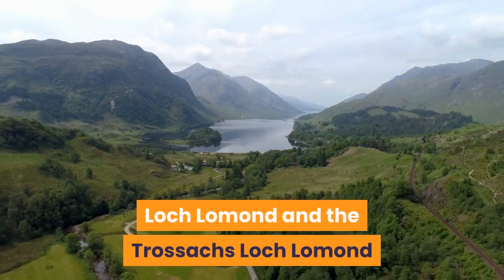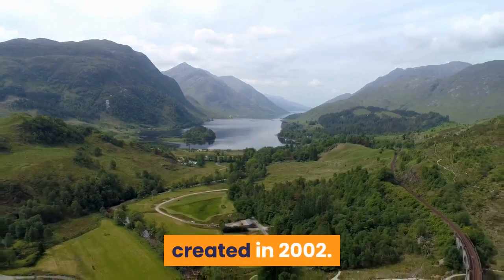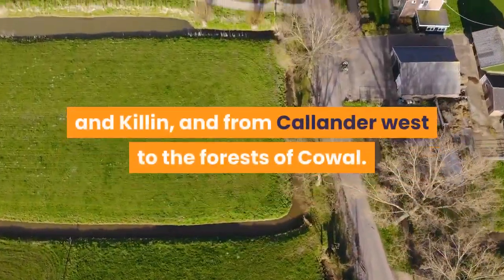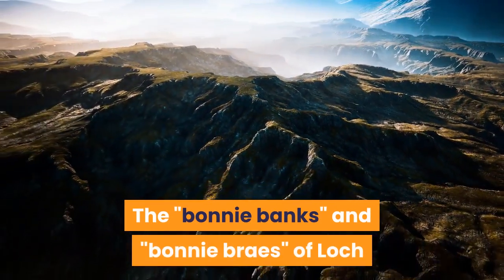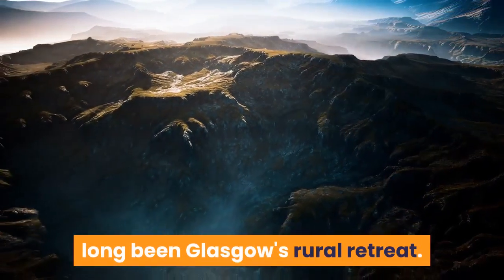Loch Lomond and the Trossachs. Loch Lomond and the Trossachs is Scotland's first national park, created in 2002. The park extends over a huge area, from Balloch north to Tyndrum and Killin, and from Callander west to the forests of Cowal. The Bonny Banks and Bonny Braes of Loch Lomond, a scenic region of hills, lochs and healthy fresh air, have long been Glasgow's rural retreat.